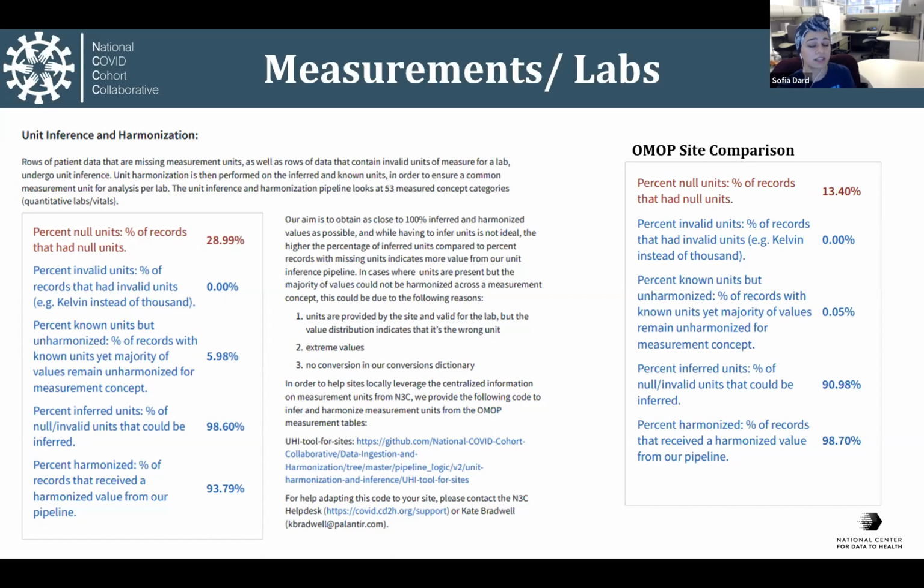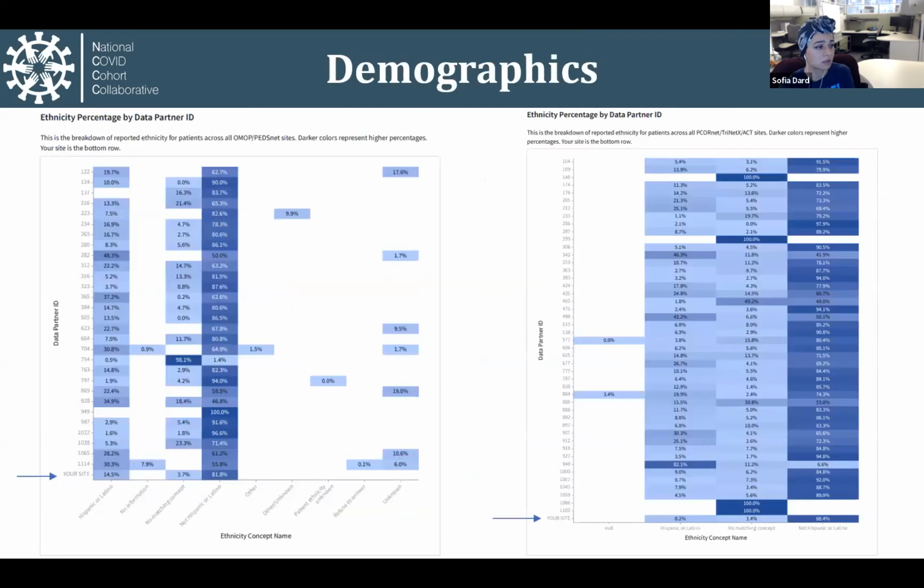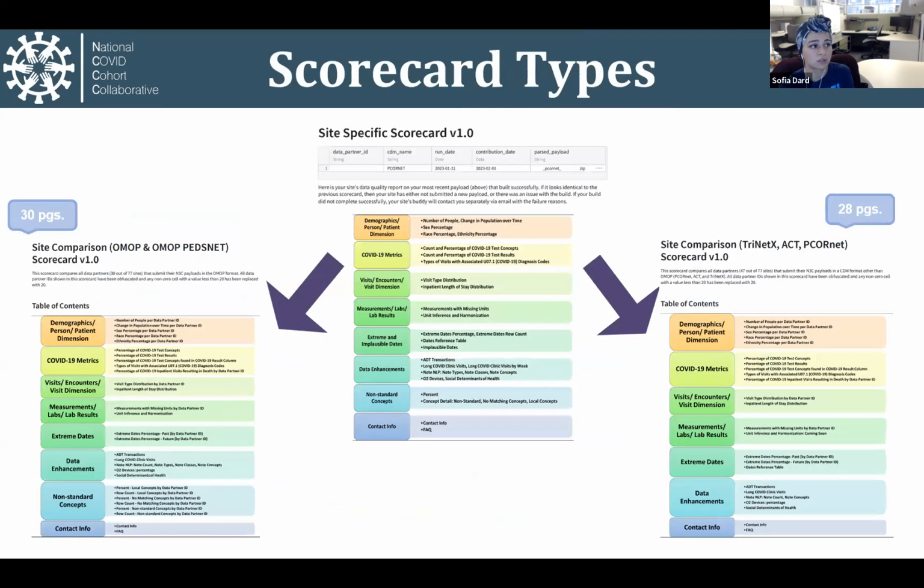Basically, it will look like the site comparison visualizations that you saw, but it will just have one individual site in the actual metric. So if I go back to the table of contents, you see the site-specific scorecard is in the middle. Most of the metrics are kept the same between the site-specific and the site comparison. The only difference is you will see one row or one column that displays just your site's data in the site-specific scorecard, versus in the site comparison scorecards where you were stacked up against either the other 29 OMOP sites or the other 46 non-OMOP sites.